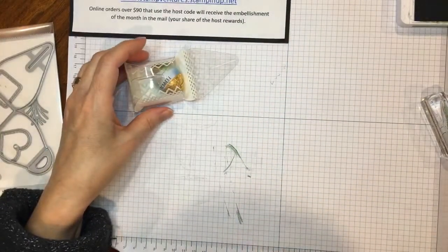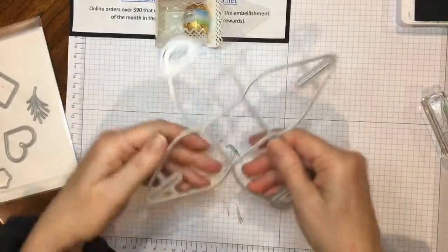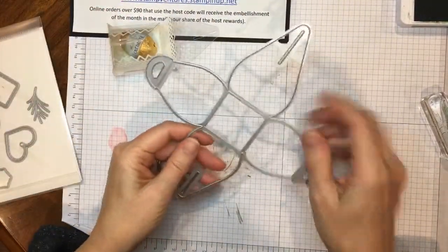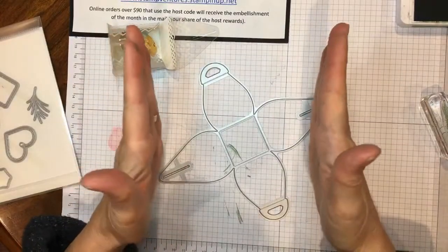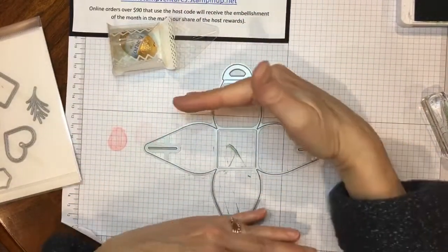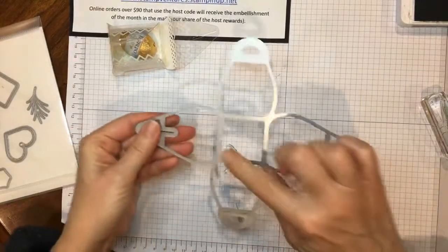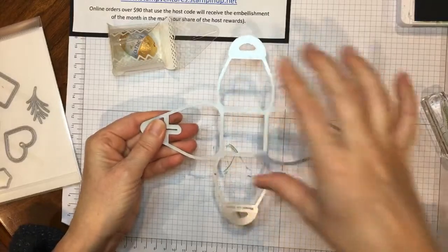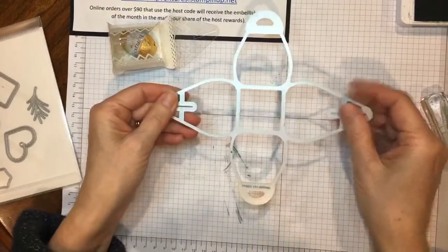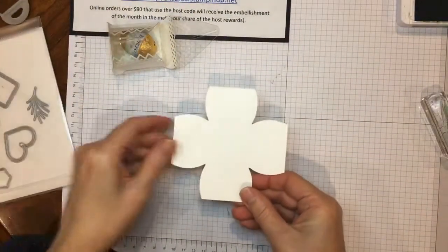So here's what I did. I cut a regular one out of the window sheet, and then I cut a piece of white paper 4 inches by 4 inches square, which is just a little bit smaller than the Curvy Keepsake Box. And I centered this die in the middle of the 4-inch square, and I ran it through the machine, and when it cut out, it looked like this.